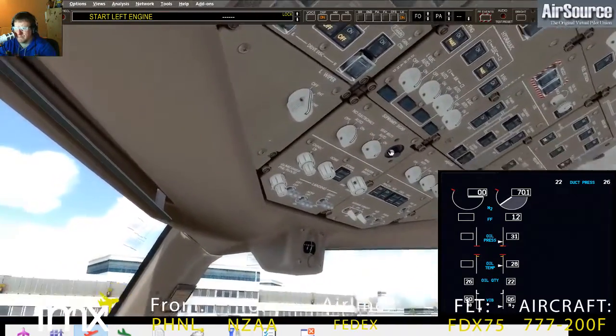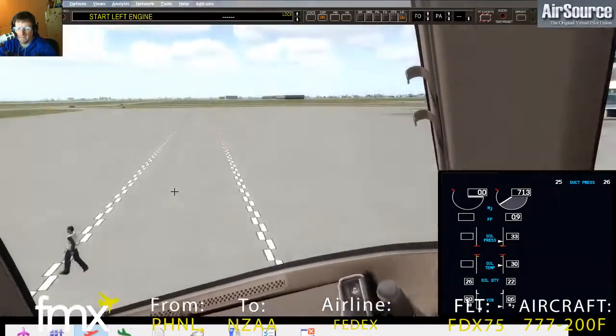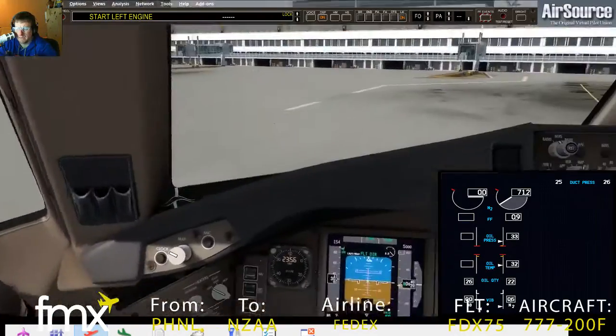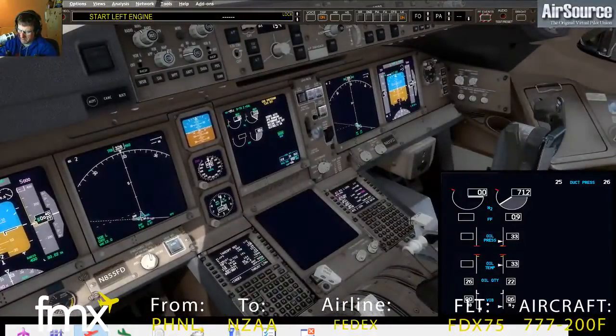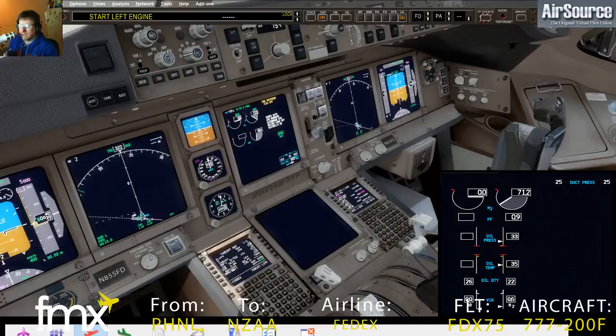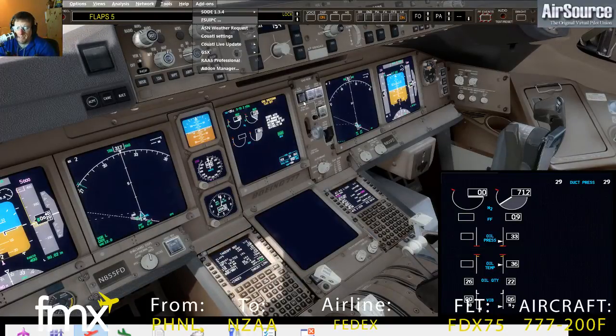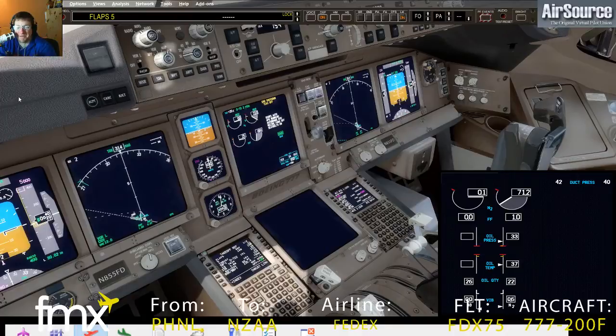Start a cutout. I don't even know if you have to say that on this one. Probably not. It's a given. Alright, start the left engine. Start left engine. And I just want to check something on FS2CREW PC, because I just want to make sure that I had the right profile set. Oil pressure.